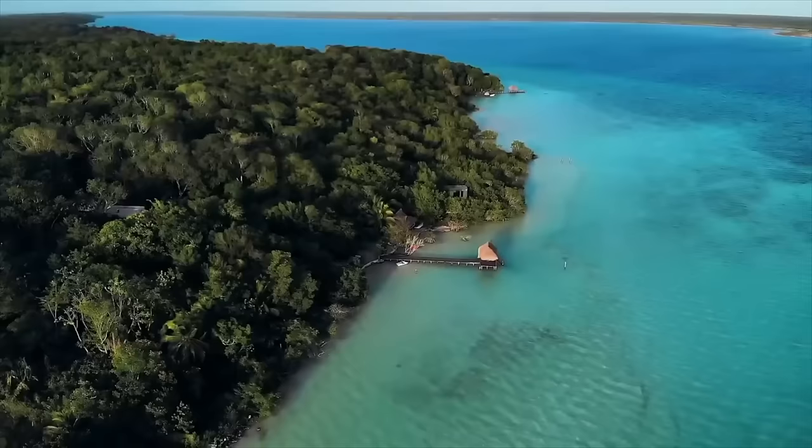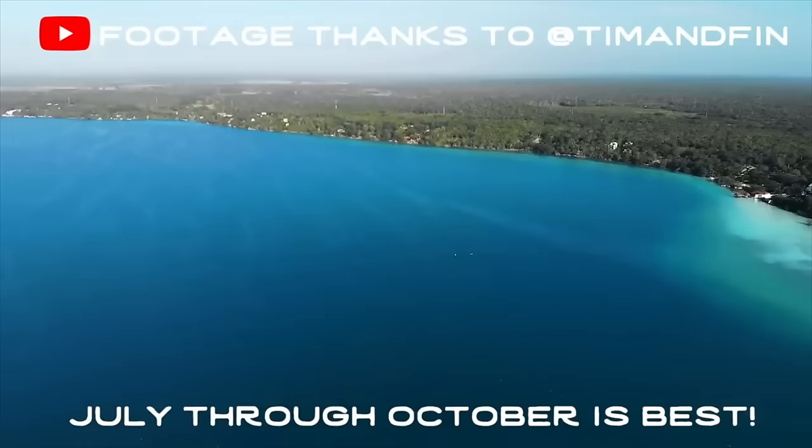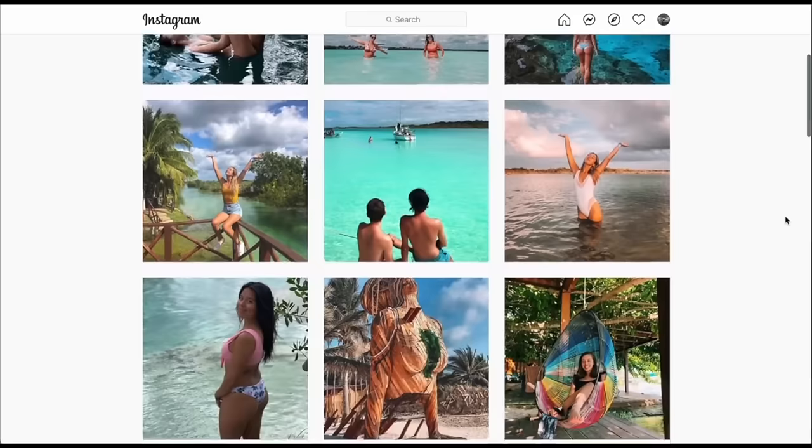Sometimes the Instagram pictures aren't exactly reality, and this is one of those times. I do know it can be this beautiful. We'll put pictures up here of what it can be. But I think it depends on how much rain they've got in that season, which right now, even though it's the dry season, which is winter, there's been a lot of rain. So I don't think that's been helping. So if you're coming, hopefully you get to experience more of the picturesque, beautiful Bacalar that you see in all of the videos and Instagram and social media stories.